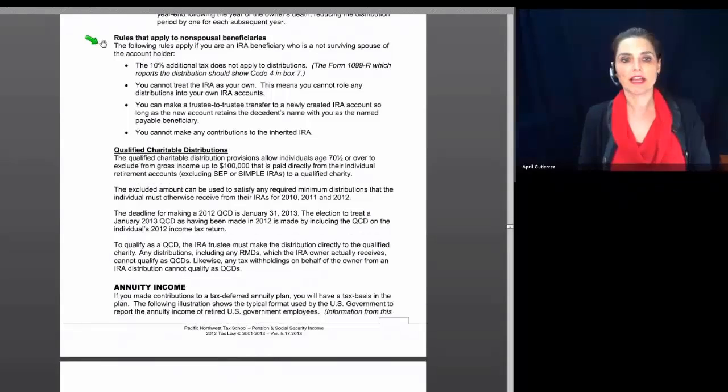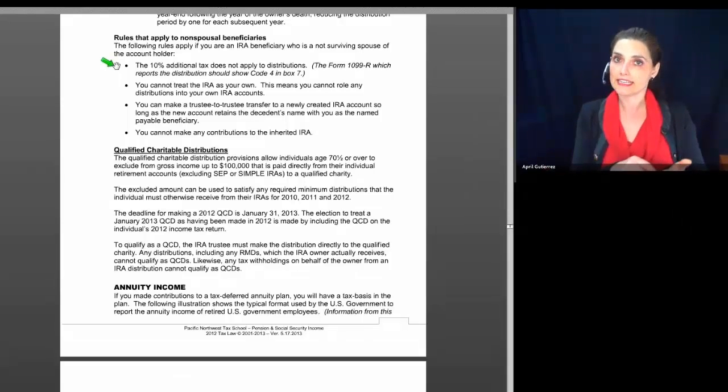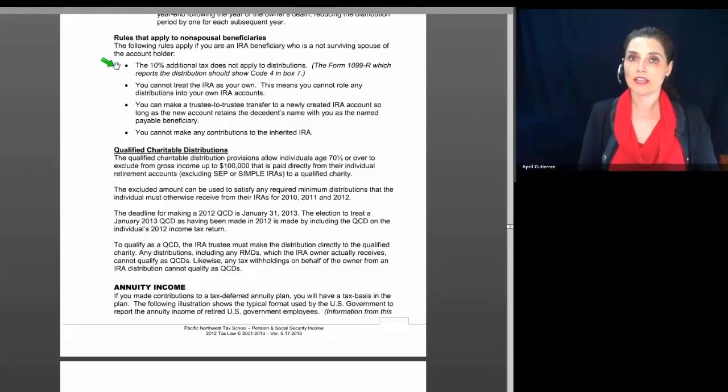The following rules apply if you are an IRA beneficiary who is not the surviving spouse of the account owner. Firstly, the 10% additional tax does not apply to the distributions, and that means on the 1099-R you should see a code 4 in box 7. Now if you've got a 1099-R that is from an inherited account and you are the beneficiary, it should show a code 4, and if it doesn't, then you would attach Form 5329 to your tax return and use exception code number 4. And of course you really should contact the trustee of the account and let them know that they've put the wrong code on there, because that would be the case.